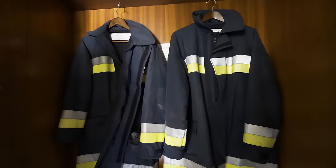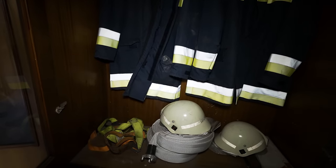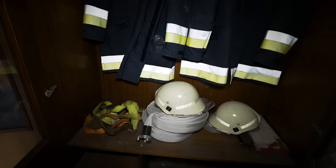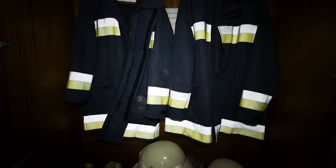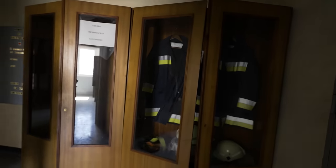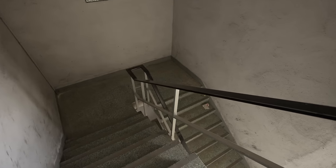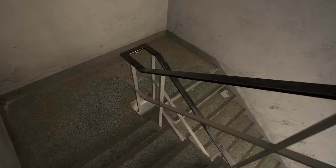It's gotta be firefighting stuff because there's a hose. Oh, yeah, it is firefighting stuff. It's in a display case with the glass. It's cool. You can see it and you know where it is then, yeah. Let's see where these stairs go. They look pretty nice. This one's hanging off the ceiling.